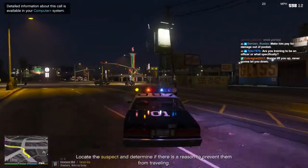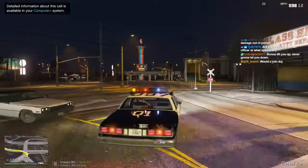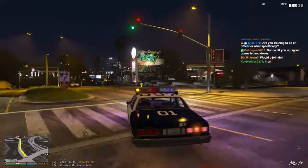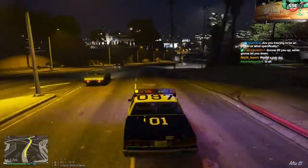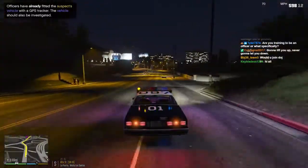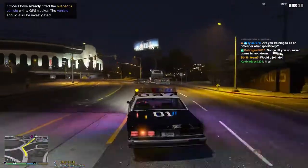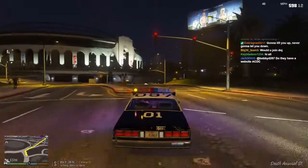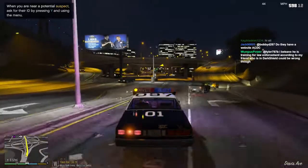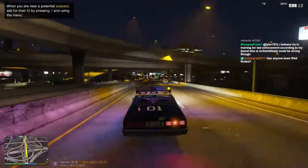Units respond code 2. We're gonna have to find the suspect. Looks like we have a general idea where they're at or headed to. And we're gonna make sure they're not transporting drugs out of Los Santos. So our little hint menu is showing that it's via GPS tracker. Obviously GPS did not exist in the 80s. So we're just gonna go off that we had knowledge. Maybe somebody spotted him at the airport.